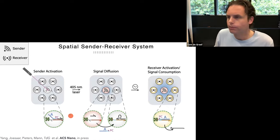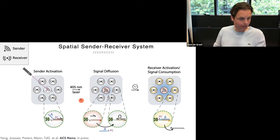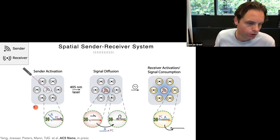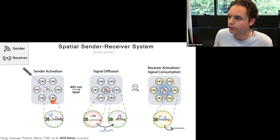So we developed light sensitive sender cells. And it's actually very simple. You can buy from commercial DNA vendors DNA strands that have a photocleavable linker. So what we do is we prepare a sender protocell with an internalized DNA gate with such a photocleavable linker. The melting temperature of this complex is far above the temperature at which we do this experiment.